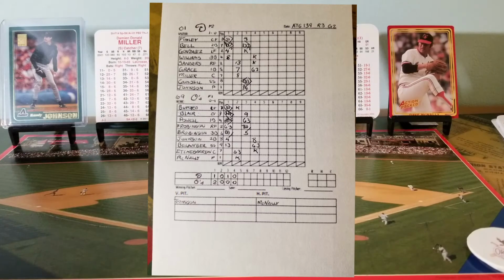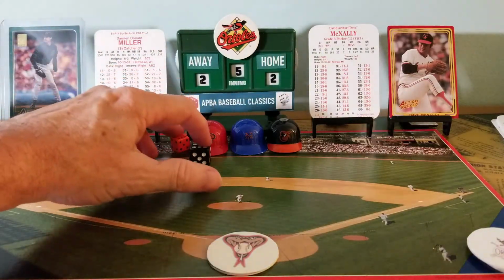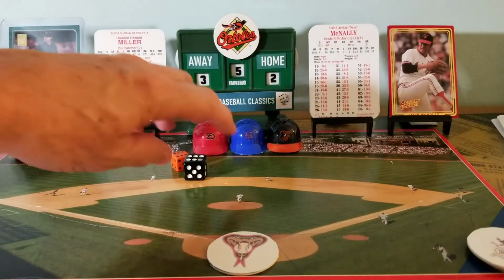Catcher Damon Miller leads off the fifth inning for the Orioles, has only 4 hits in the tournament, but 2 of those left the yard. Here's a pitch from Dave McNally. 6-6 roll, that's a drive. It might be, it could be, it is out of here. A home run for Damian Miller, his third in the tournament. Puts the D-backs on top 3-2.